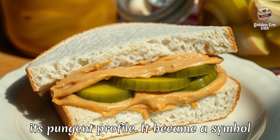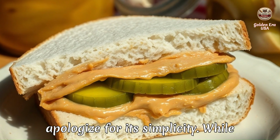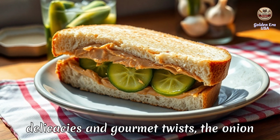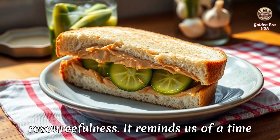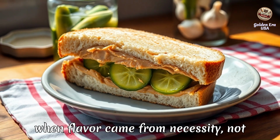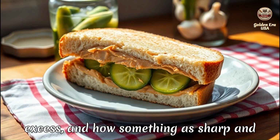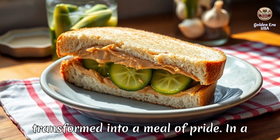It became a symbol of grit, the kind of food that didn't apologize for its simplicity. While today's palates may crave layered delicacies and gourmet twists, the onion sandwich remains a relic of resourcefulness. It reminds us of a time when flavor came from necessity, not excess, and how something as sharp and tear-inducing as a raw onion could be transformed into a meal of pride.